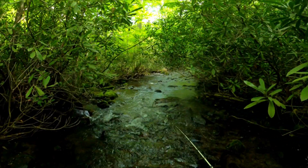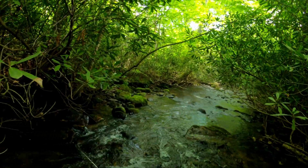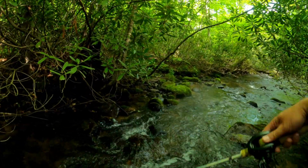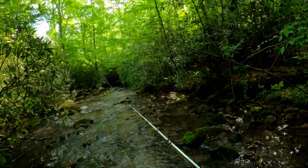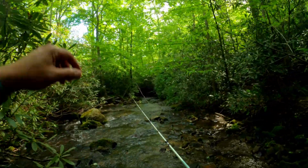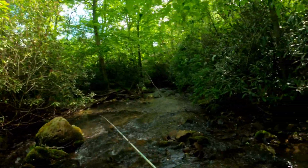If you ever fish a stream and you've been at it for a while and you've traveled so far, you're not really sure if you're near where you came in or not. Does this stuff look familiar? Yeah, I'm close to where I started. So let me see if I can find a few spots downstream.